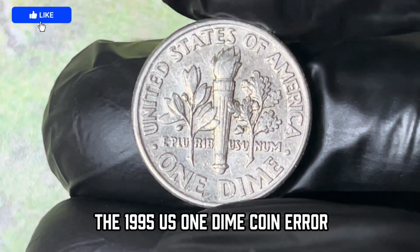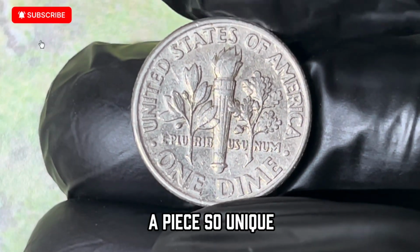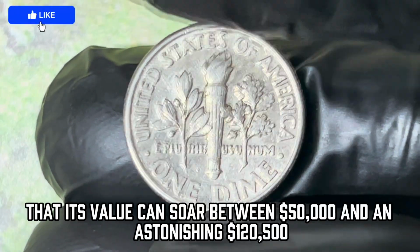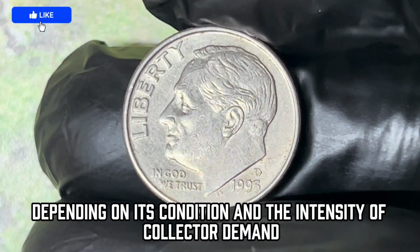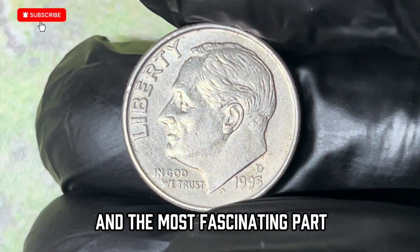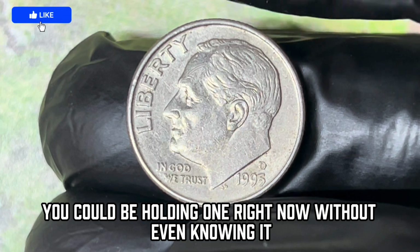The 1995 US 1 dime coin error. A piece so unique that its value can soar between $50,000 and an astonishing $120,500 depending on its condition and the intensity of collector demand. And the most fascinating part? You could be holding one right now without even knowing it.